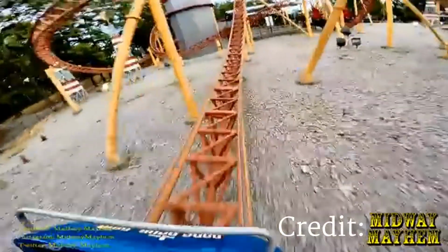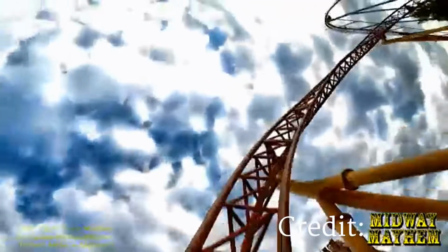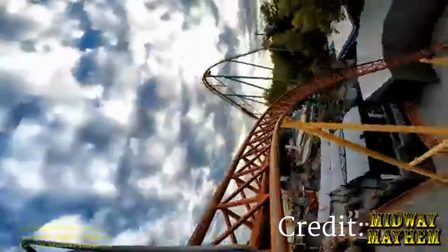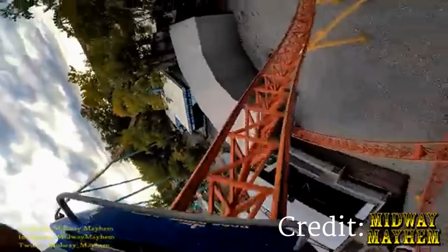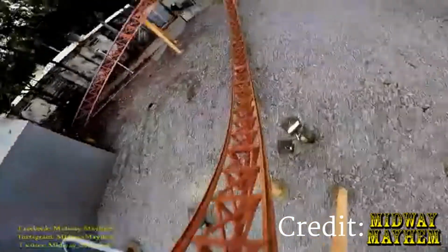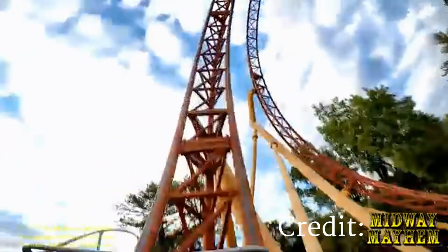You ascend far above the ground while banking less than 90 degrees while turning right, and you just don't get any airtime, hang time, or laterals. They're just rapid transitions that fail to deliver strong Gs. You then go through the ride's second inversion, an Immelman.